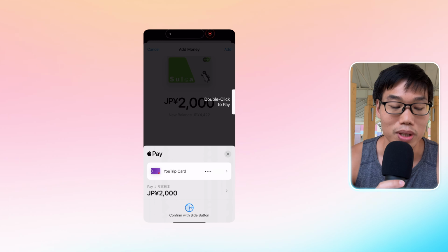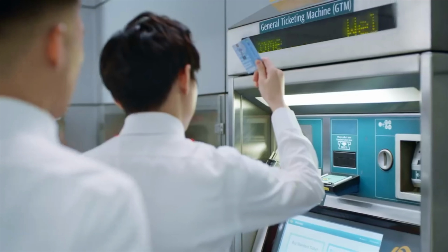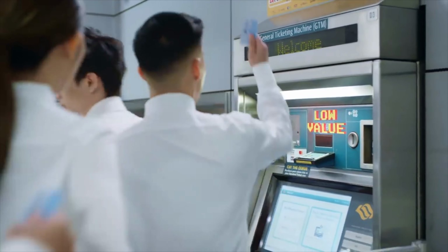This is so awesome because, you're really lucky, I think the Youtrip card was not available last year on Apple Pay, but now that it's available on Apple Pay, you can use it to top up your Suica card and any other cards. So this is super awesome. I've not had to touch or queue up for any of these top up machines when I was there, which was a super time saver.